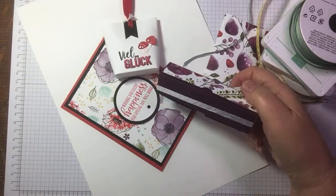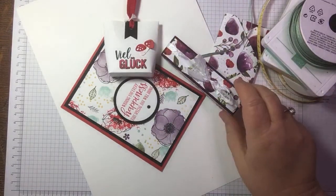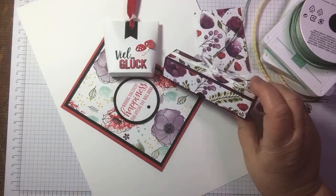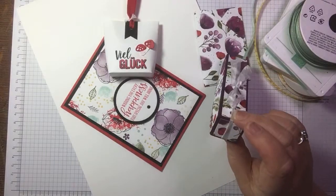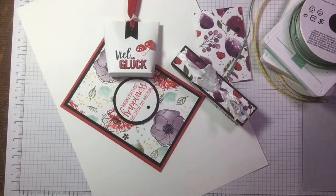I've sent Happy Mail across the world quite a few times, and locally with other friends who are crafters, particularly Stampin' Up! Demonstrators. Basically it's like a random act of kindness really, and we do it quite often just because we want to.